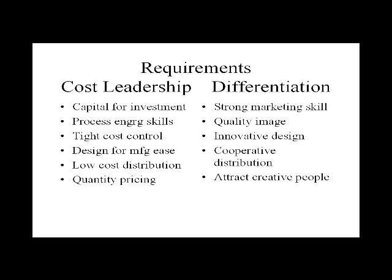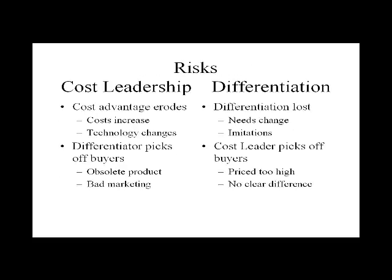If, on the other hand, you're over here in the differentiation, unique market, you got to convince people that you're worth it, that you're worth that higher price, that high image. So you need to have a good marketing organization, maybe creative salespeople and creative people to produce the products. Got to have a good image. Got to be kind of state of the art. Again, think Brookstones. And maybe you have cooperative distribution. You have your own stores like Apple, or stores that at least focus on the products that you want and have knowledgeable sales staff.